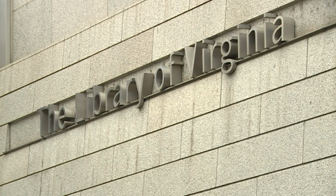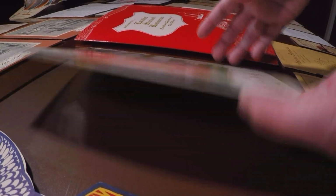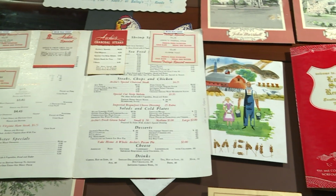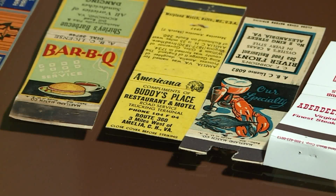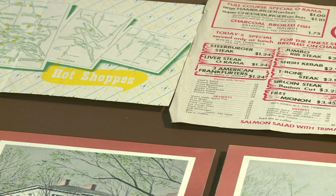At the Library of Virginia. So here we have a placemat for the Flying Saucer Drive-In Restaurant. Visitors can order an extra helping of the Commonwealth's culinary past. The restaurant was called the Richmond Bell, which is located on Route 1. Hundreds of menus, placemats, and matchbooks. Matchbooks were very popular for restaurants to give out. From the River City to Roanoke.